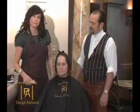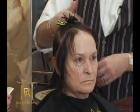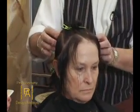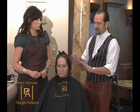And we're here now with Flavia and Magdalena, and as you can see, Flavia has completed the first part of her color process. And what I want to do, because I see Flavia has this sectioned off in a very creative way, I'm going to turn it over to her and let her explain exactly what she's going to do just to complete this color process.